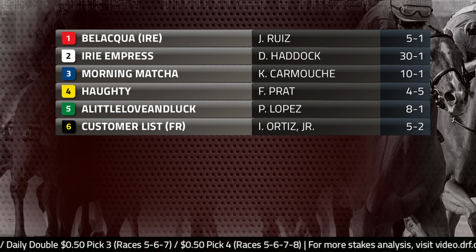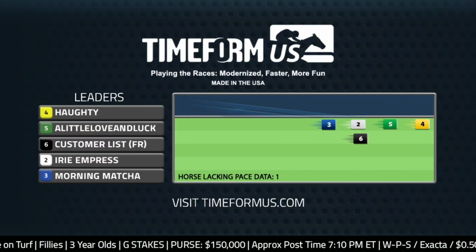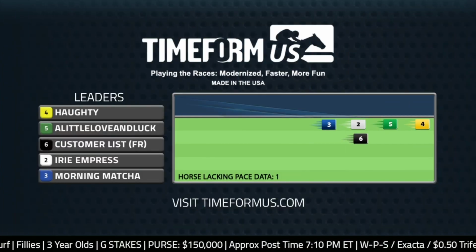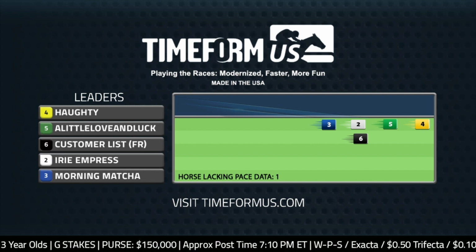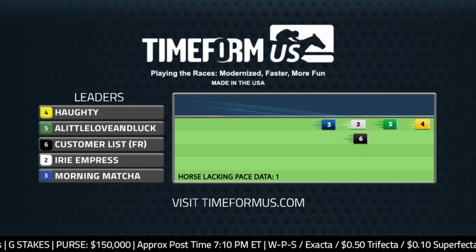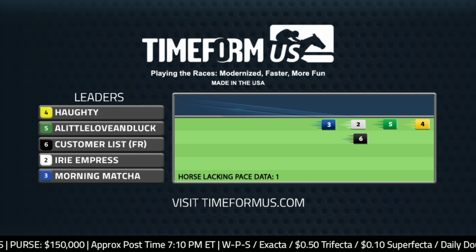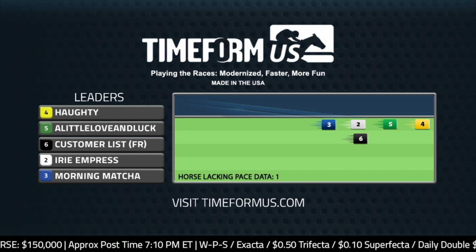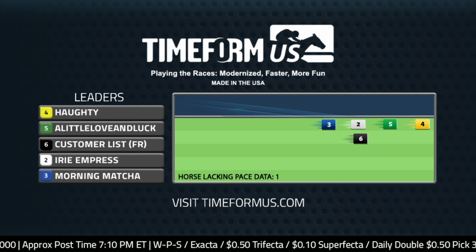This could be the key to the race, though. The Timeform US pace projector. Haughty, the 4, Timeform US has on the lead. And if the pace is slow, as we saw in Keeneland, she can get up close. I have a feeling a little Love and Luck's going to try to take them on the lead, Mike. She's got that tactical speed, and I think they don't want a repeat of what happened last time with her. Yeah, I wouldn't be surprised if you flip-flop the 4 and the 5 there on the pace projector. We'll see how they play it.